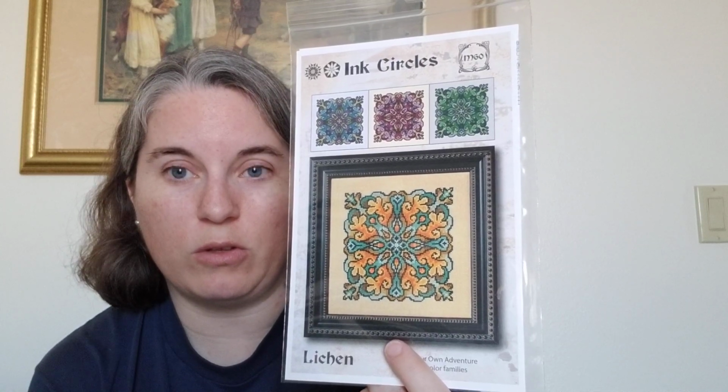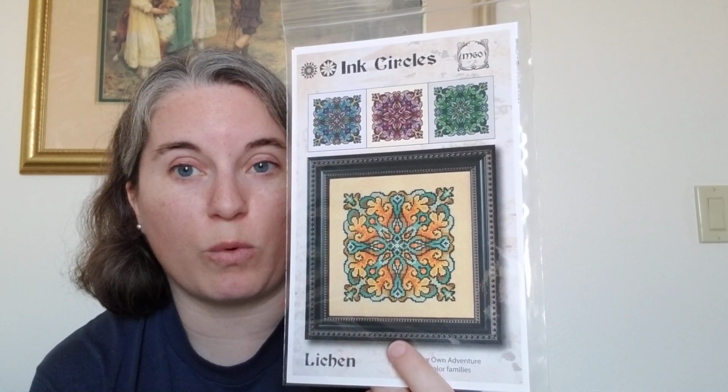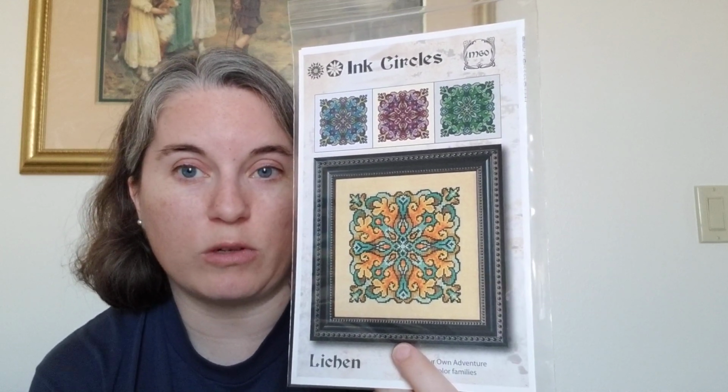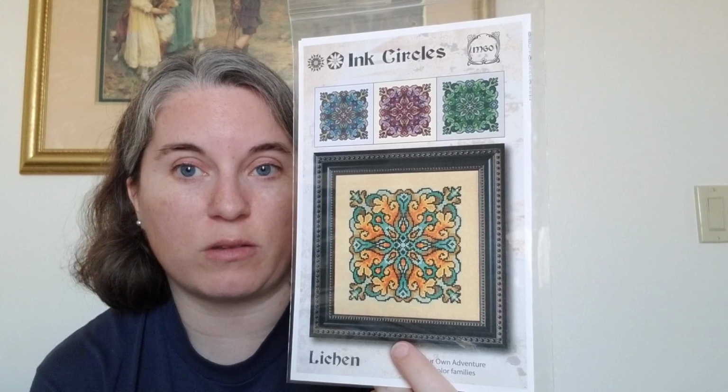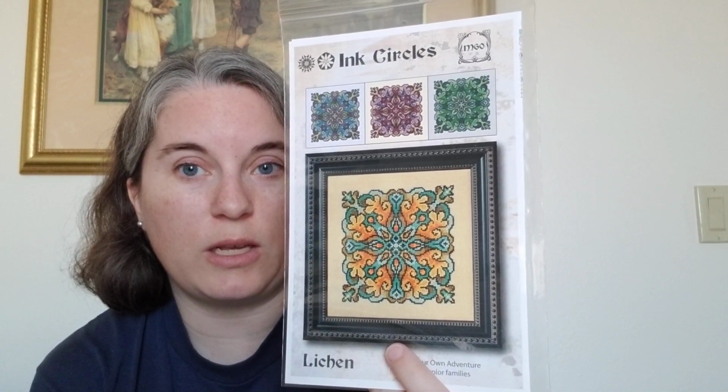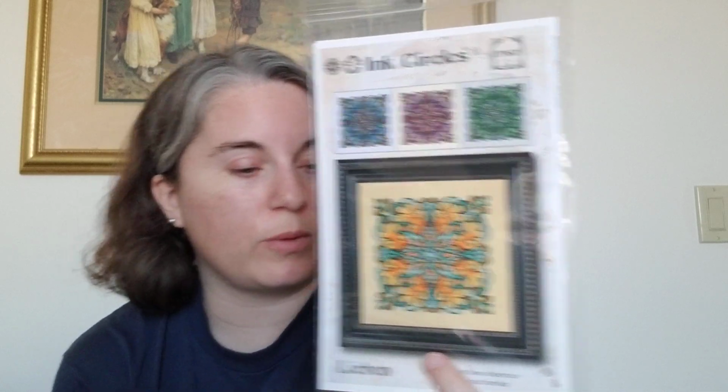And you could do it 4 times, one for each season, or you could pick holiday colors, Halloween or Christmas, Easter, pastels, or colors for the room that you want it to be in. So really cool piece.